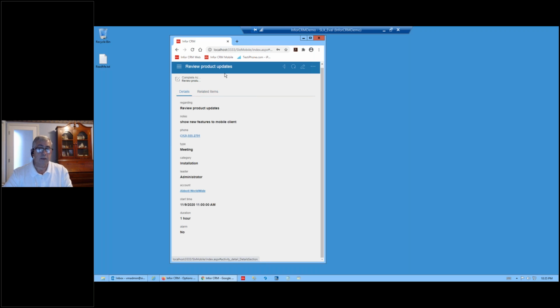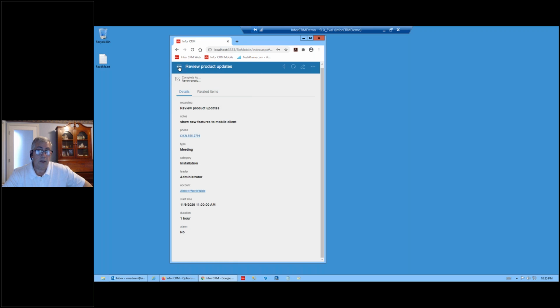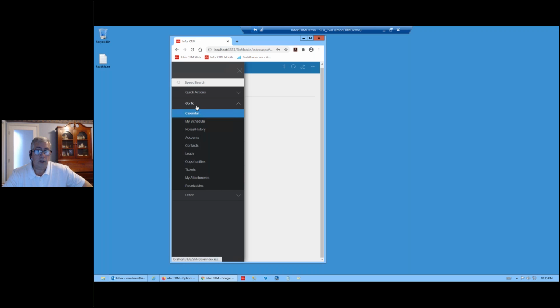And the mobile client is designed to be very light duty and quick, designed for a mobile device, a tablet or a phone. And for that reason, it's scaled down and doesn't have all the functionality of the main client, but it has your primary capability that you'd want. And so when you click on the hamburger menu, you can go to the go-to area and jump from your calendar to your list of activities, the notes and history, accounts, etc.